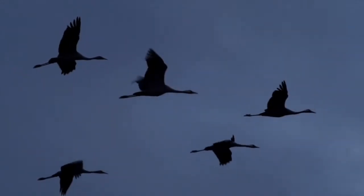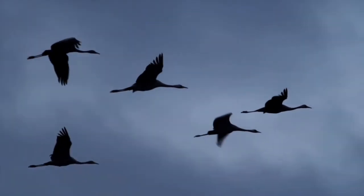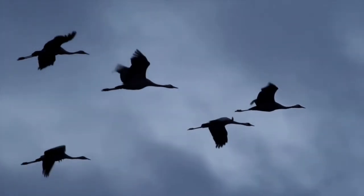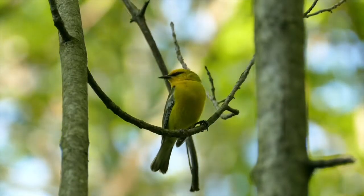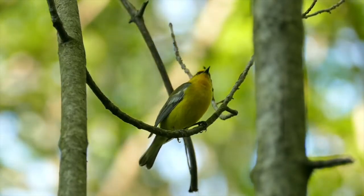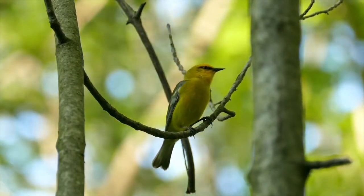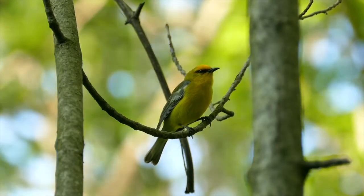Many species use Ruthven Park as a stopover location on their journey further north or further south, stopping here to rest and then continuing to their final location. However, some species will stay and use Ruthven Park as nesting grounds. For instance, the blue-winged warbler will summer in this area instead of moving further north. They will then fly south for the winter.